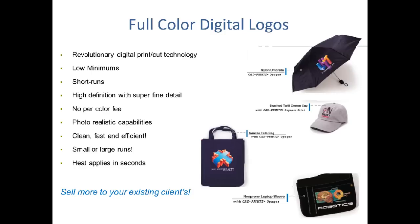Just to run down quickly the products on the side, we have a nylon umbrella that has our full color CAD prints opaque on it. You could do one panel, you could do a variety of panels. You can do the logo large, you can do the logo small. It's really up to your customer's needs. On a brush cap, this is a 6-panel cap with a seam coming right down the center. Usually that's very difficult to screen print or embroider with a seam down the center, but with CAD prints you can easily go right on top of the seam. It's a little difficult to see in the picture, but it's right over a seam, and your logo doesn't change or anything. It fits right on top, making the seam very transparent.